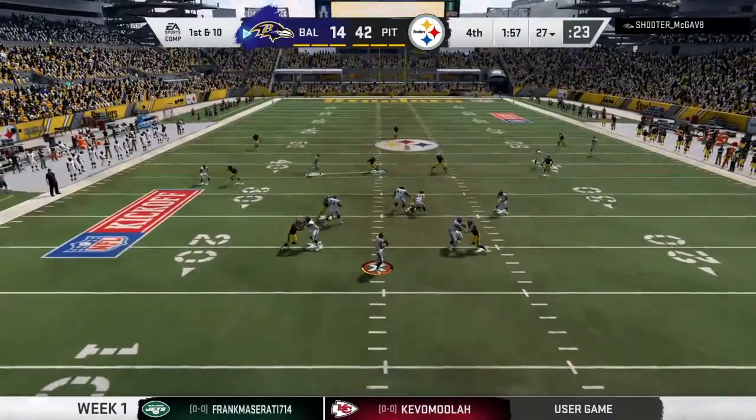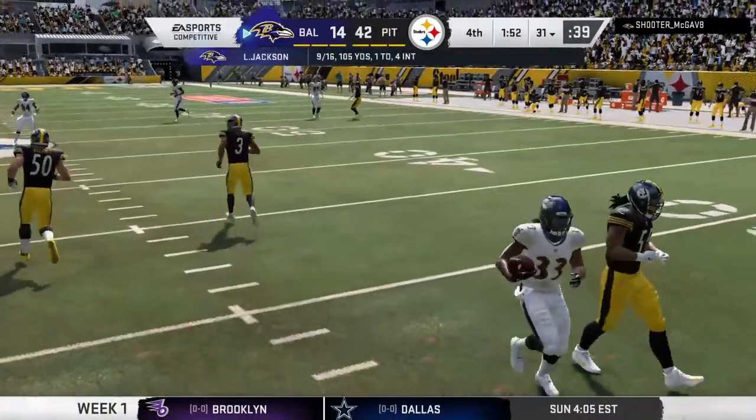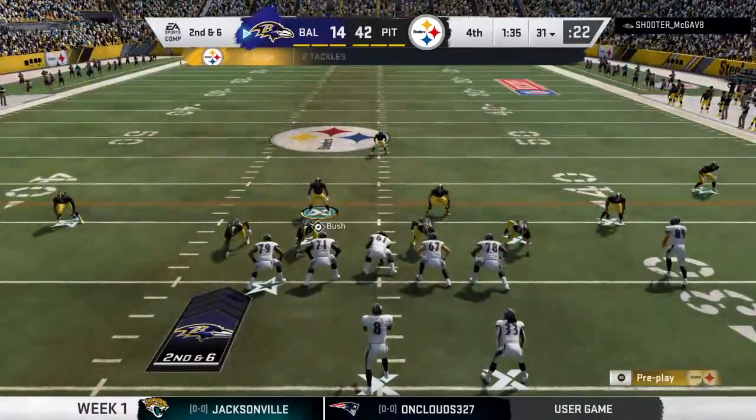On 1st and 10, it's Jackson. He'll dump this off to Cook. A gain of 4 on the play, and it's 2nd down. 4 yards on that last completion, so that sets up 2nd and 6.